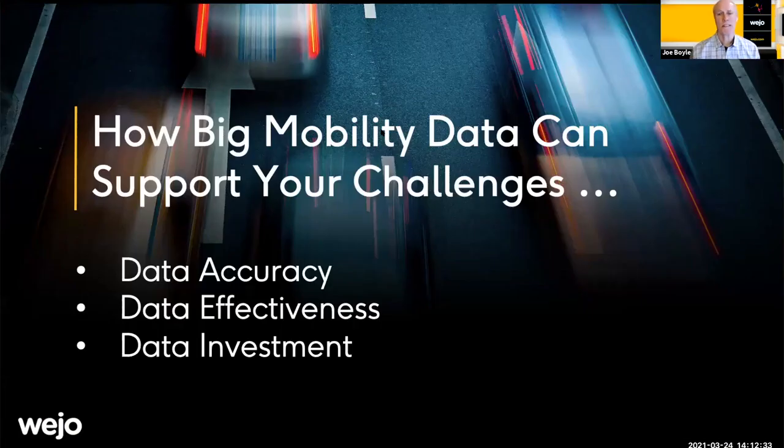So the question is, how can big mobility data support the challenges that you face in your businesses? How can it help you to have better data accuracy? How can it help you to use data more effectively and to have a better return on investment for the money that you spend on acquiring data, analyzing data, and utilizing data in your businesses? Daniel is going to speak about those over the course of the next slides. And then at the end, we'll have a Q&A session with your questions collected. We'll read them out, and either Dan or I will answer them.